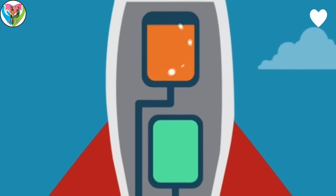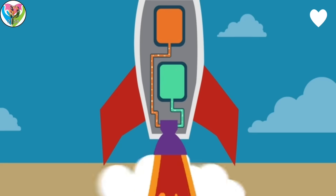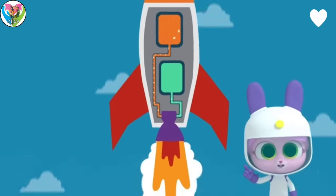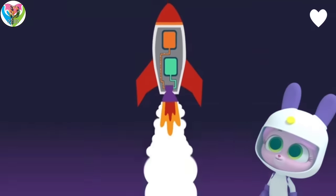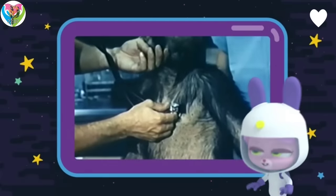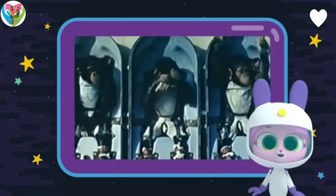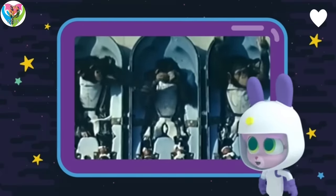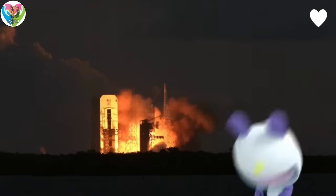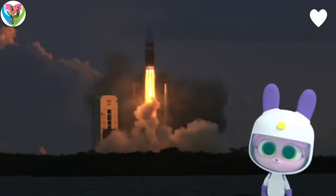Rockets are filled with fuel. The fuel burns and turns into gas. It is forced downwards and out of the bottom of the rocket. And that pushes the rocket upwards? It does, with enough force to fly up into space. Wow, must have been scary for the first astronauts. Some of the first astronauts in space were monkeys and apes. Monkey nuts! So do you want to fly into space, Willow? It's on my to-do list, but I also want to be the one that builds the rocket ship.